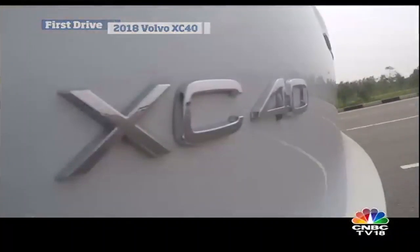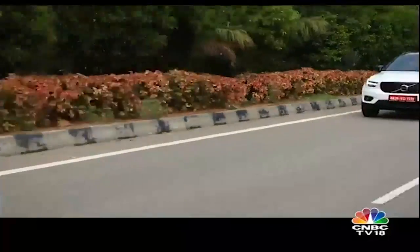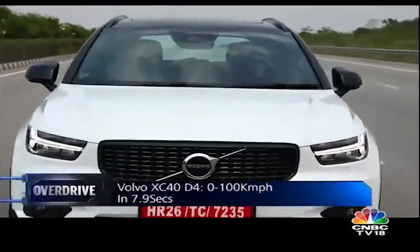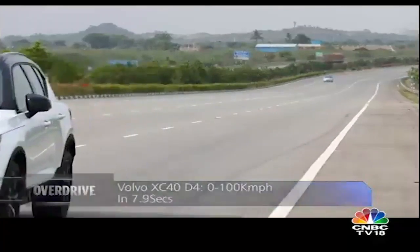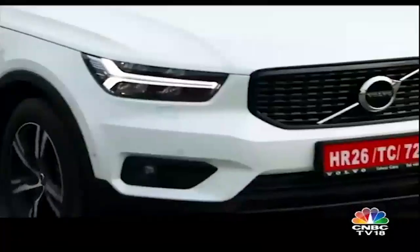The XC40 will begin operations in India with a diesel, the familiar 2-litre oiler, and it's available in the D4 state of tune, which means it puts out about 190 PS of power and 400 Newton meters of torque. The 4-cylinder engine is quite refined and claims to propel this relatively heavy 1.7-ton crossover from standstill to 100 km an hour in a quick 7.9 seconds. The motor feels quite eager too and never feels out of breath.